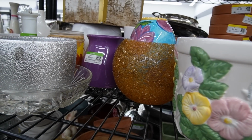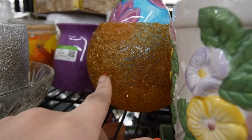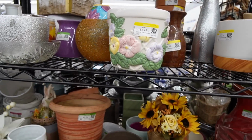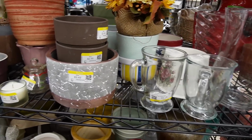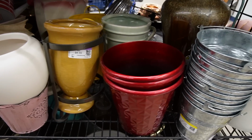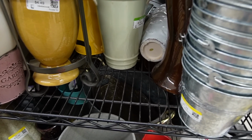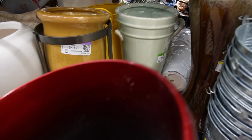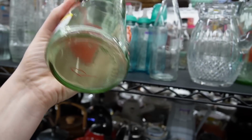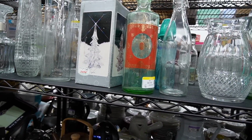That is interesting. Do you see what I see? Somebody took little beads and glued them to the outside of this glass vase. I don't think I've ever seen that artwork before. It's a really fun art project. Alright, so this is broken. I was gonna say that looks like a nice glaze, but it does have a broken handle, so that's worthless to me. I like the pattern on that, but that's about it.